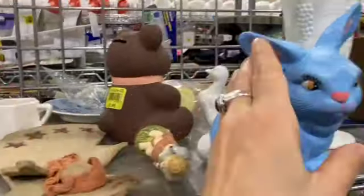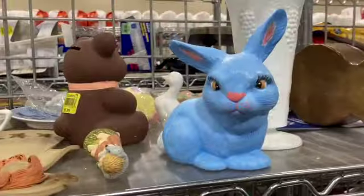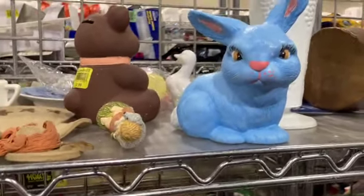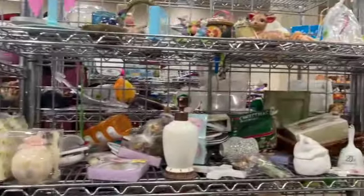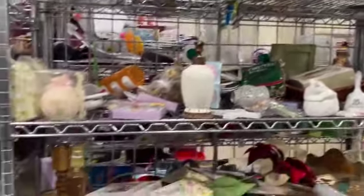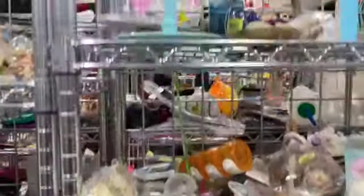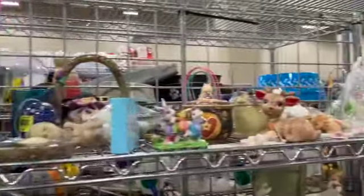And I just thought this little blue bunny was so cute. Look at that face. There's still a lot to see in this aisle, so I am scanning for things that are unusual, that stand out and catch my eye.